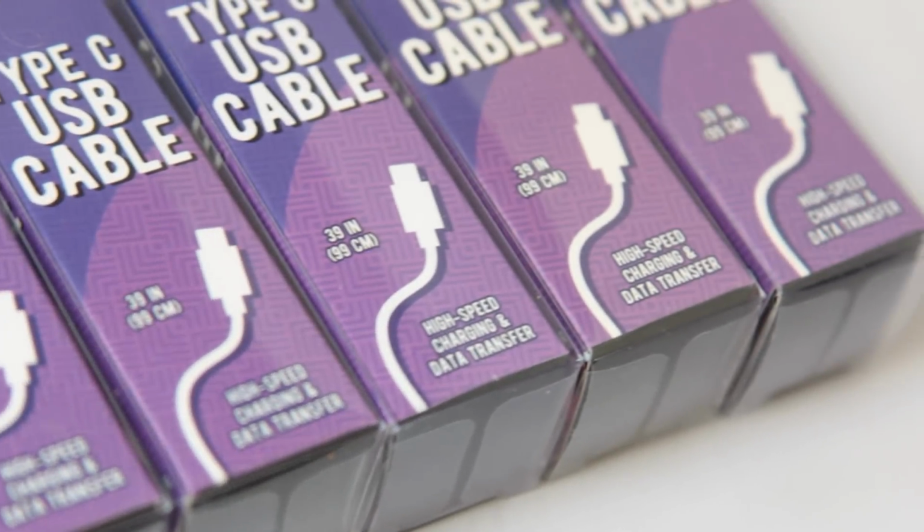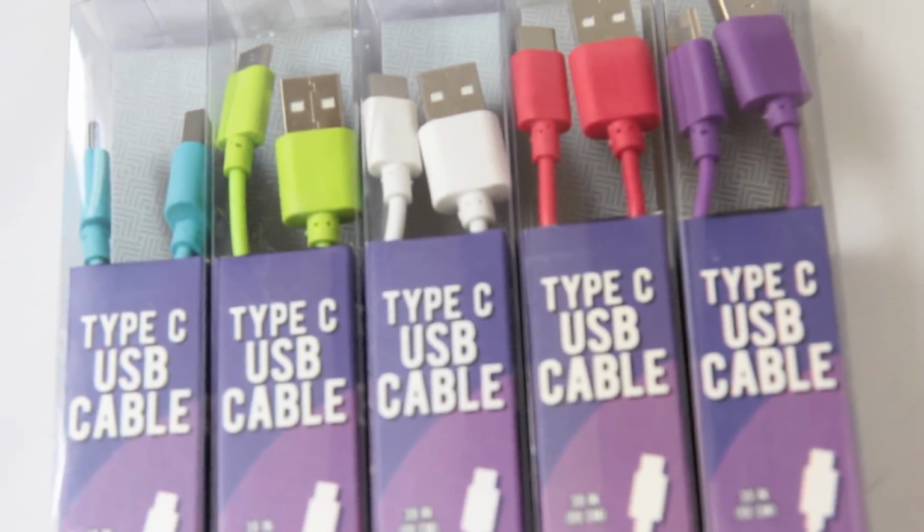I haven't been able to find these in a while, and usually when I find them, they're in a different type of packaging than this. So I was able to find them in a bunch of different colors. I picked up 5 of them total because I need all 5. Like, I don't know how many times I lose these things. They don't charge as fast as the one that you get with the phone, but obviously that's always going to be the best one. If you try to buy these directly from Samsung, they're not going to cost you $1 each.